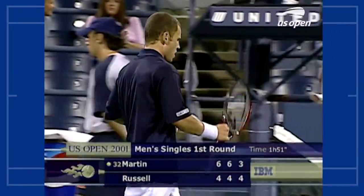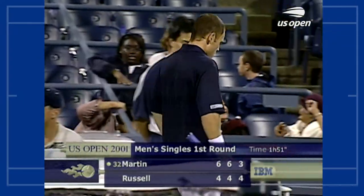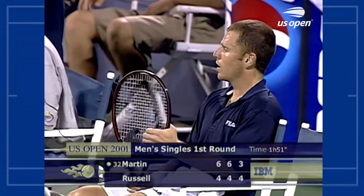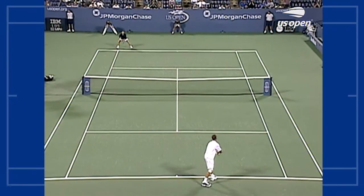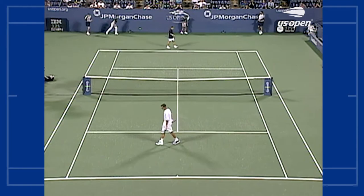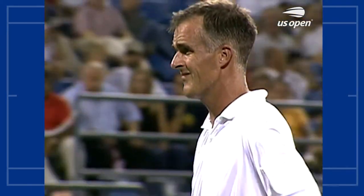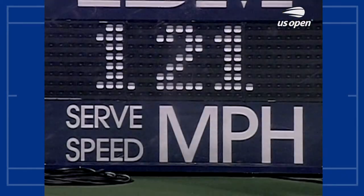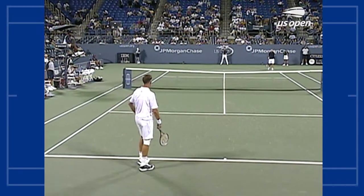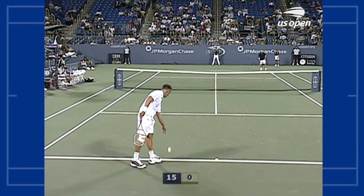Goes up 4-3 in the third set. Russell leads 4-3. It's a good start for Todd Martin. He's 15 love. They're the points that he'd be wanting to try and get on return. Keep him short and sweet.